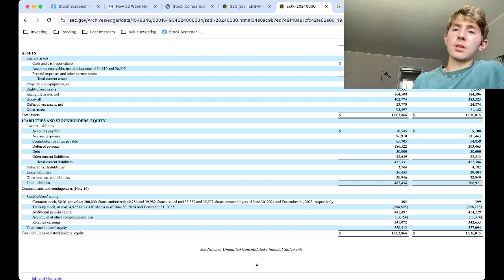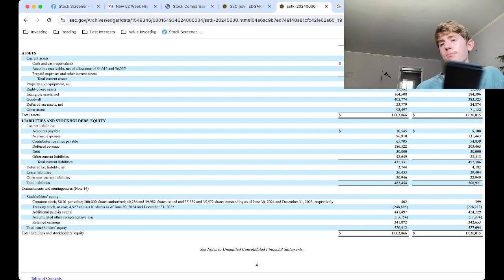So this is how you do liquidation value. Take the cash just by itself. Then you take the receivables, but you multiply by 80% of it, because during a liquidation only about 80% would be recoverable. Prepaid expenses and other current assets are not included in the calculation. Then you take that number, cash plus 0.8 times receivables, which is 152.6.